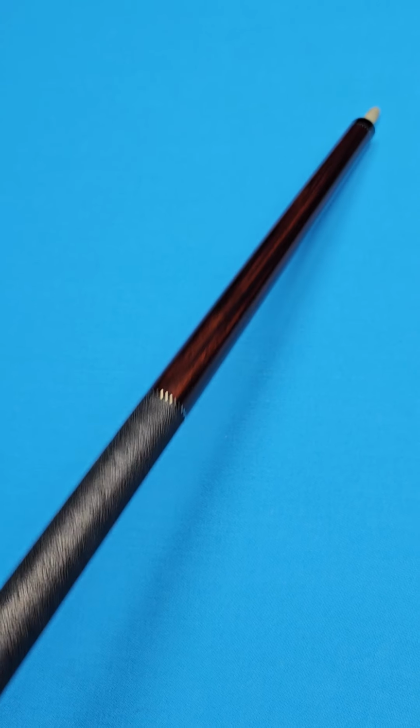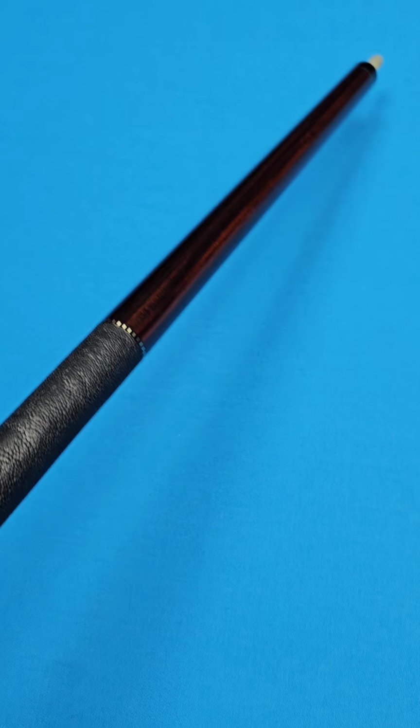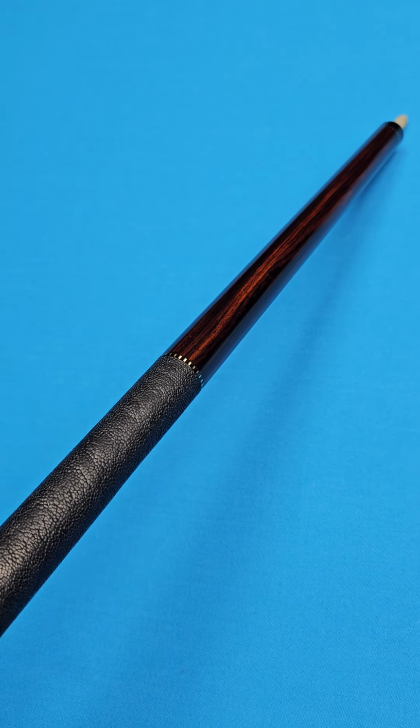100% money back guarantee. If anybody buys this cue, and if you don't like the way that it plays, I will not only give you a refund, I'll pay the shipping back. That's how confident I am that whoever gets this cue will absolutely love the way that it plays. And that's a money back guarantee.